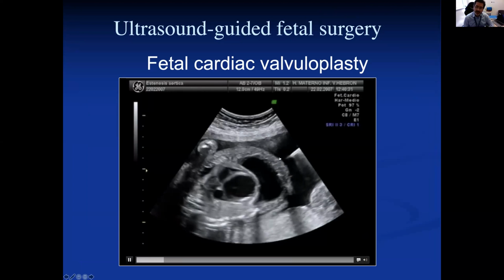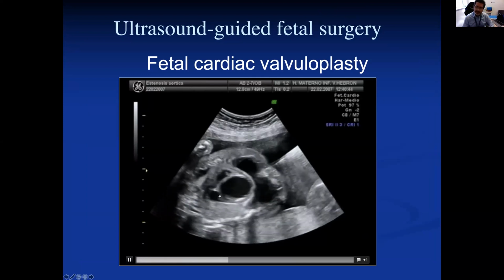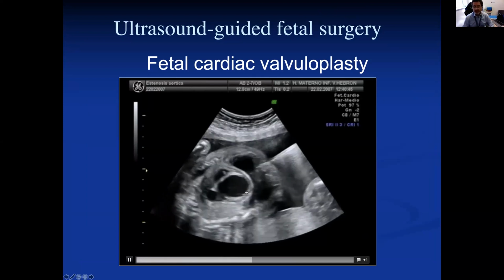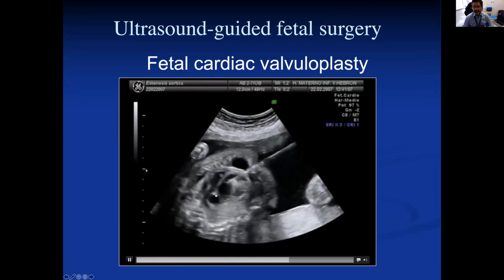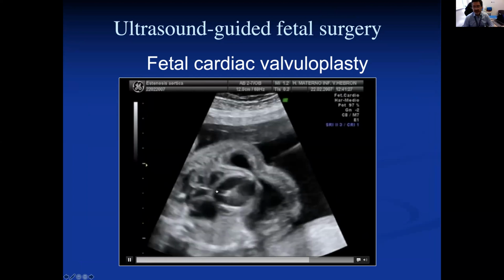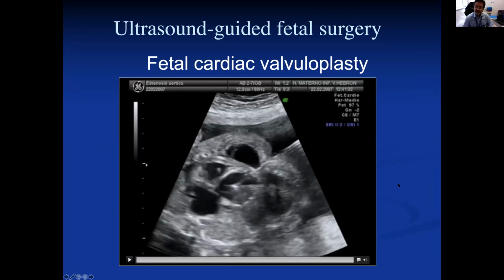This is a case from Barcelona. So we enter the chest of the baby with this sharp instrument. This is the distended left ventricle. So we can go from the apex inside and then access the stenotic valve here. Then pass the catheter and do ballooning for dilatation.